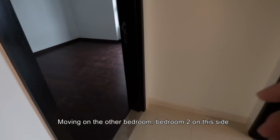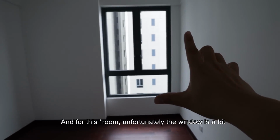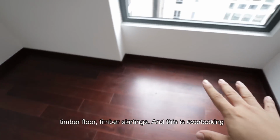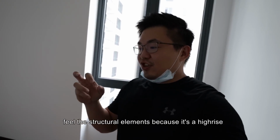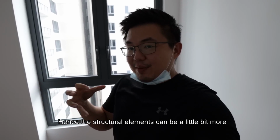Moving on the other bedroom, bedroom 2 on this side. And this one, unfortunately the window is way smaller, but it's still using the same treatment for finishing. Timber floor, timber skirtings. And this is overlooking to the other block. In this bedroom there, you can really feel the structural elements because it's a high rise. Hence the structural elements can be a little bit more chunky.